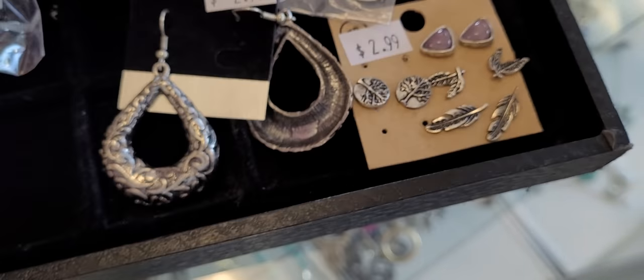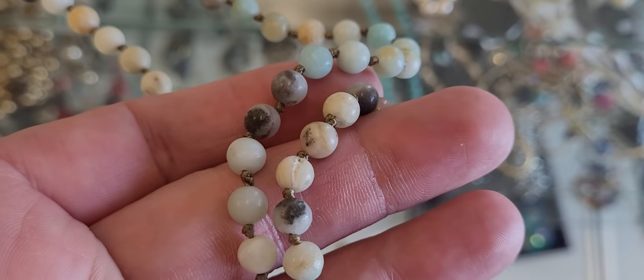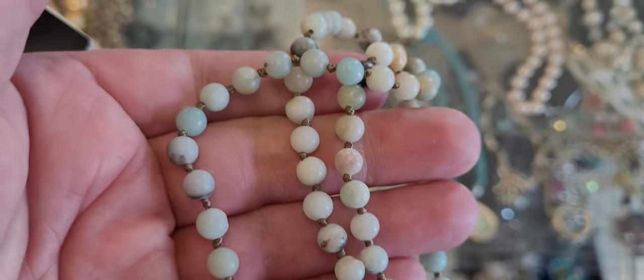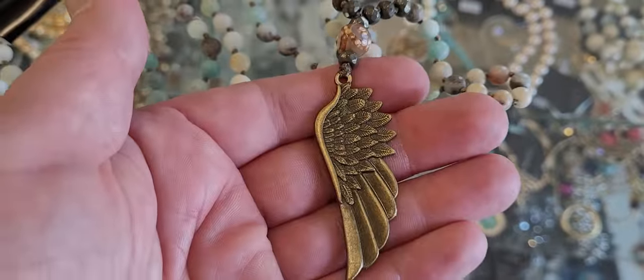Right here, I don't know. It's some bronze colored feather, guys, and this has lots of different agates on it, so these are great condition, very pretty. So, we're gonna get that also. So, I'll get this one too.